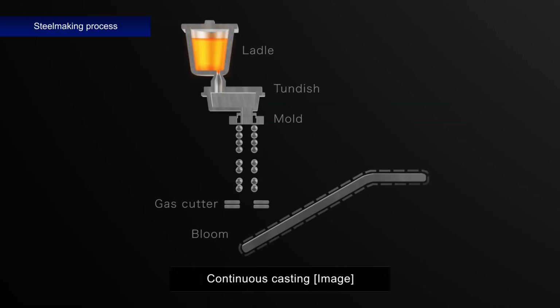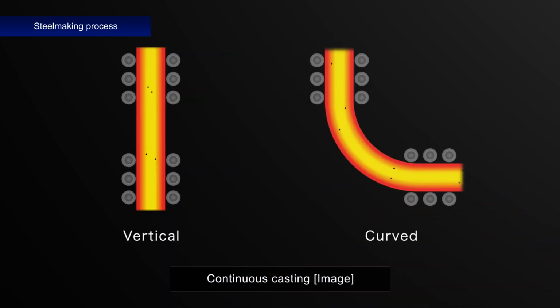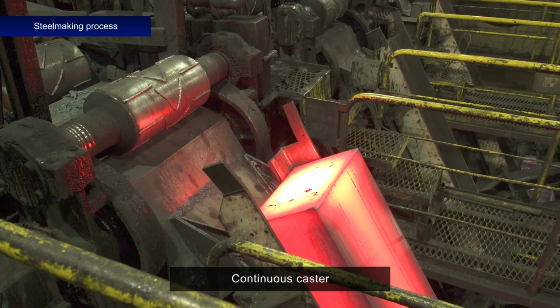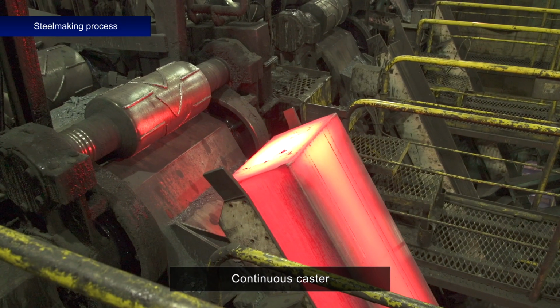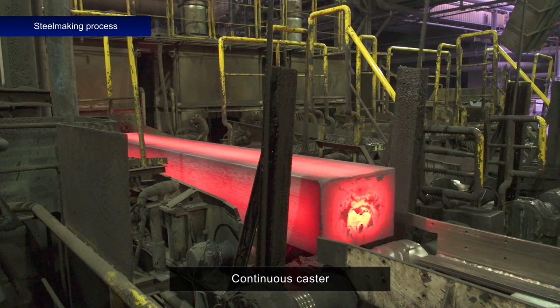Sanyo Special Steel employs a large section, completely vertical continuous caster that promotes the flotation and separation of non-metallic inclusions during the solidification process, maximizing the cleanliness of the steel and reducing strain on the blooms. The blooms produced by the continuous caster are sent to the billet mill via a directly connected line.